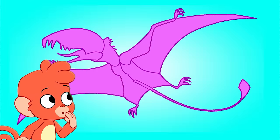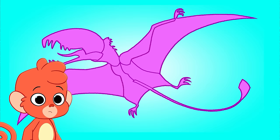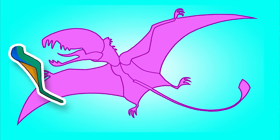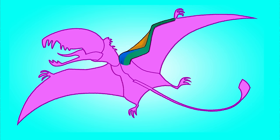Baboo, do you know which dinosaur this is? Do you want to find out together? Let's look at the first piece. This is kind of a wiggly shape. What could it be? I think it's its arm. And what could this be? It kind of looks like a leg. Look at his tiny feet.